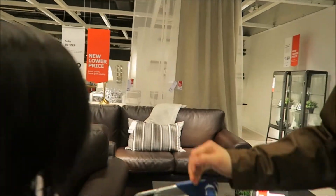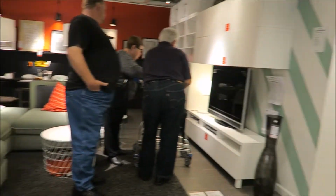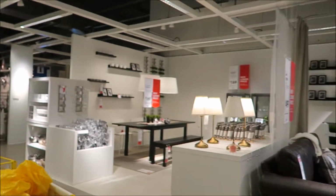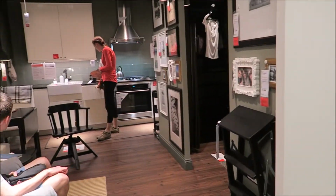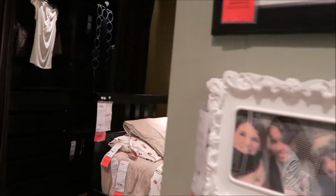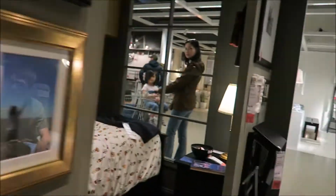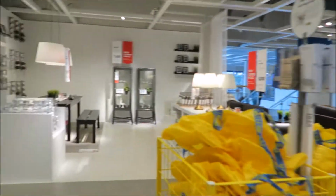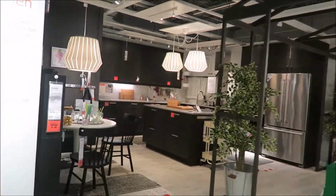Which one you like, Mela? Which one you like, baby girl? Living room. Look at this. Get some ideas. You could also get some ideas looking at the showroom.